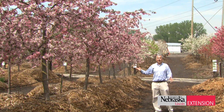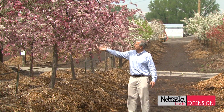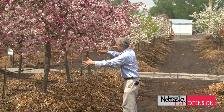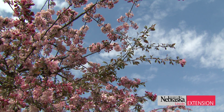No discussion of flowering crab apples is complete without a discussion of some of the more novel forms. Here we have Candied Apple, which is a wonderful weeping crab. As you see, the form is such that the branches are pendulous coming down, and these will continue to weep, though they can be pruned up as you please. A very interesting form as it ages.